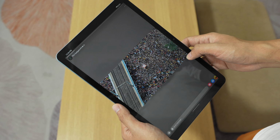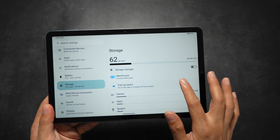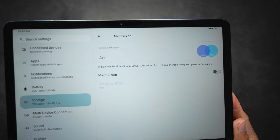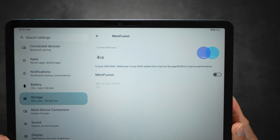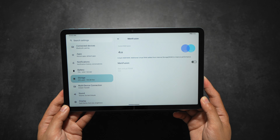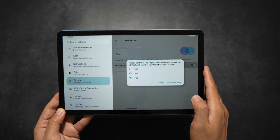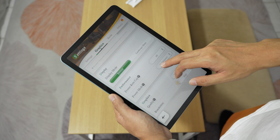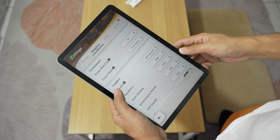You can extend the RAM to 8GB with MEM Fusion in the settings, but based on my experience, devices tend to slow down and lag more often than not, and that's true even for this tablet. For someone who's tested all sorts of devices, I must say I'm satisfied with the performance I get from the G99 and the 4GB RAM, even though it's below the industry standards.